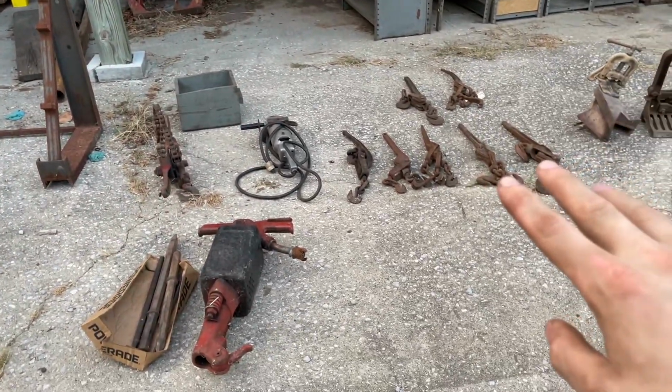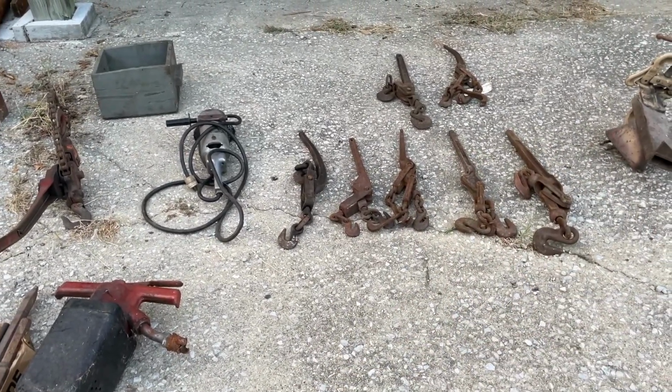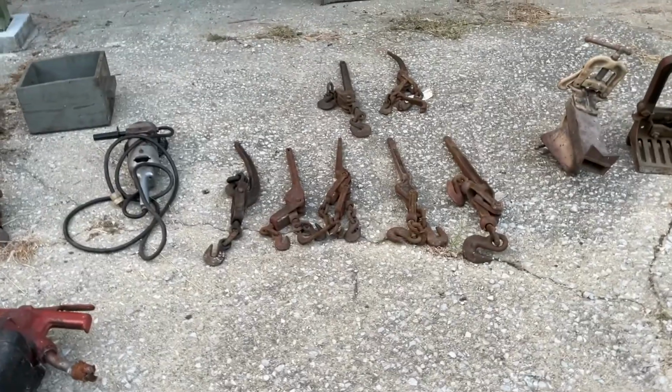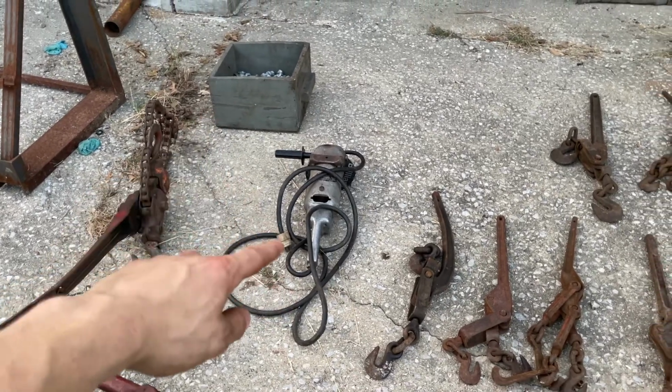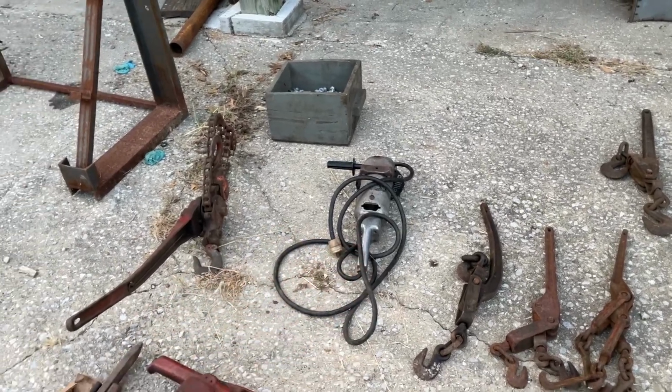I bought a lot of these old chain binders. I paid $7 each for 7 of them, so $49 for all those. I think I could get at least 15 selling them individually. 8-inch grinder. It's all cast aluminum. Those are worth quite a bit of money. I think I paid $4 for it. I'm going to ask around $50 for it. That'll be an eBay item.